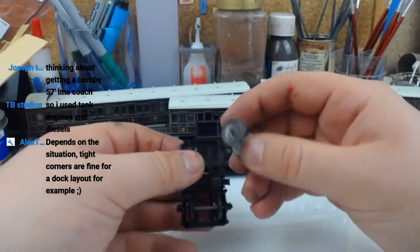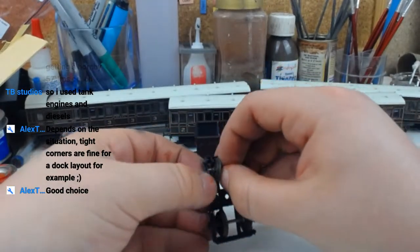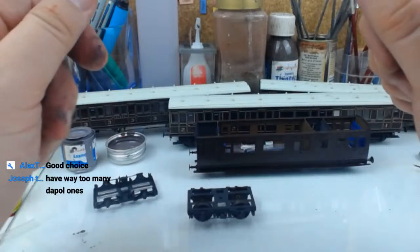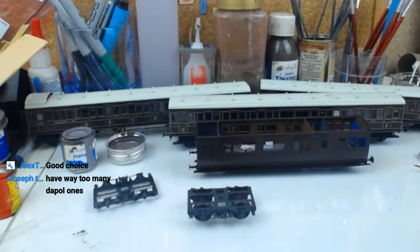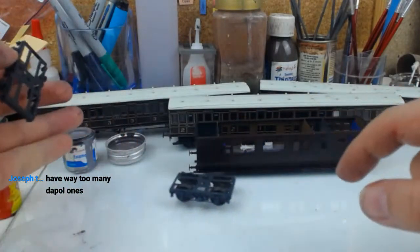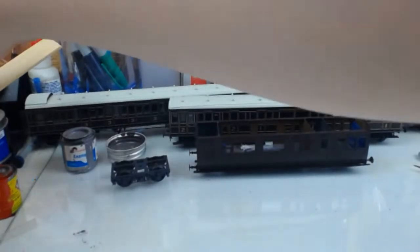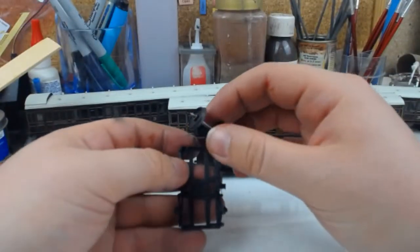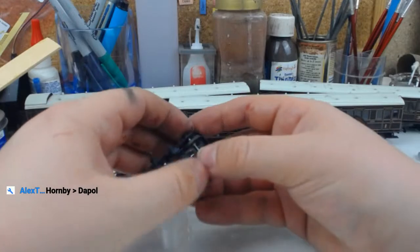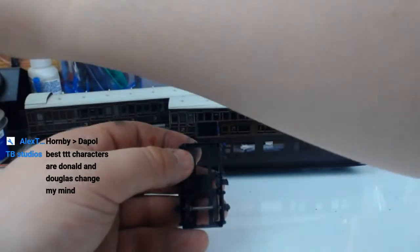Thinking about getting Hornby 57-foot LMS coaches. Ah, they are very nice coaches. Well, hey, that one was easy. So I use tank engines and diesels. Yeah, generally model diesels are quite good with tight corners. And there we go. It rolls nice and freely. Depends on the situation. Tight corners are fine for a dock layout, for example. Well, yes, fair enough. But if you have a dock layout, say Southampton, for example, you might be tempted to get an E2. So dock layouts come with their own issues.